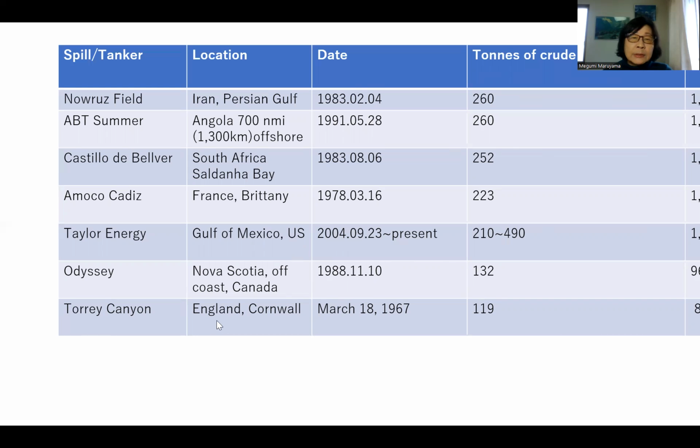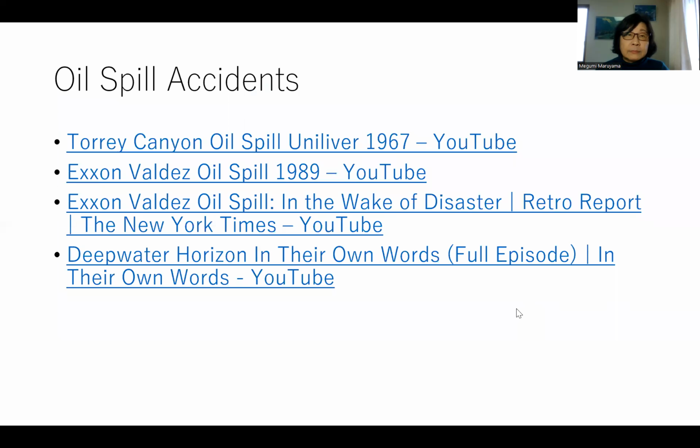Torrey Canyon, England, Cornwall. This is a very famous one. March 18, 1967, 119,000 tons. Because of this Torrey Canyon accident, the MARPOL was signed. We also have these videos that you can see: oil spill accident, Torrey Canyon, Exxon Valdez, Deepwater Horizon. So I suggest that you click this and watch them.